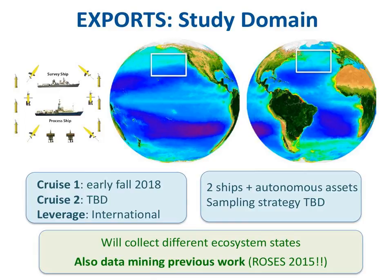There are also substantial international research interests in both basins. In the Atlantic, Europe is very much interested. In the Pacific, of course, Canada and the U.S. are interested. And that is critical for EXPORTS, which also seeks international partnerships, and I'll go into that in a couple of slides. So EXPORTS is currently planning for 2 major field campaigns in these 2 regions.